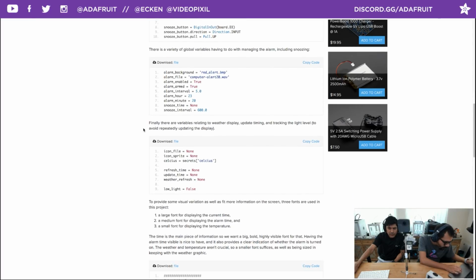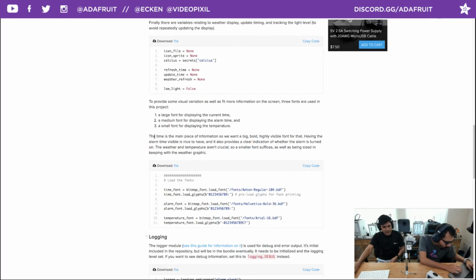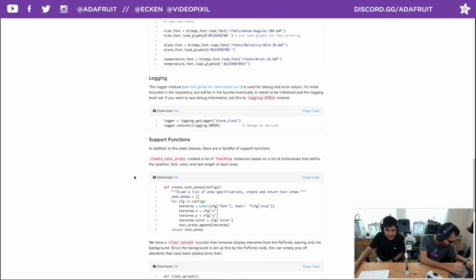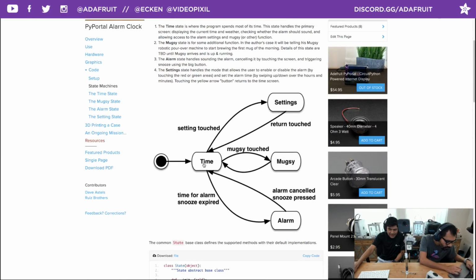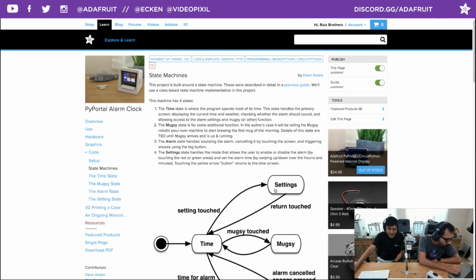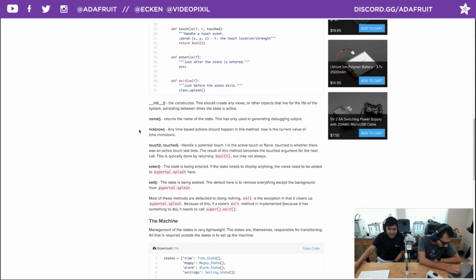Okay, and we can walk through some more of this, but definitely take your time to walk through it. Pull up your device and some coffee and have a good time reading it. We're doing logging here. There's some nice support functions for text areas. Onto the state machines, this really gives you a nice visual of all the different states as you are in the time. You can go to the settings, the Mugsy page, and the alarm page. So this is a nice visual here of how it's kind of flowing through all the different states. And then we walk through here, the common states base class, all nicely broken out.